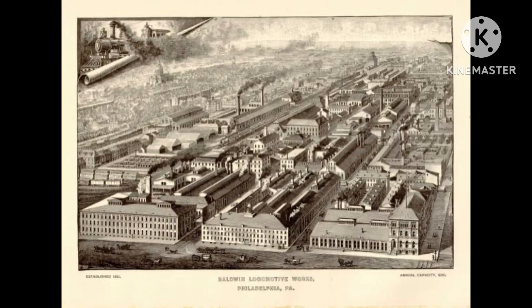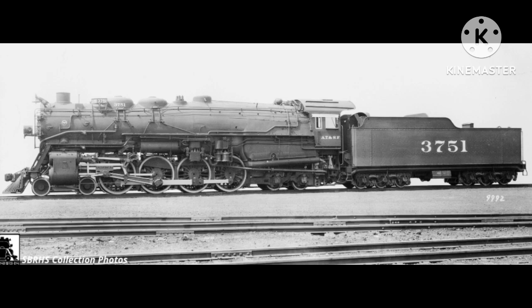At Eddystone, Pennsylvania, near today's Philadelphia, the Santa Fe Railway had paid the Baldwin Locomotive Works $99,712.77 for a new steam locomotive. And for the first time ever, the Baldwin Locomotive Works and the Santa Fe would get the first ever 4-4-8 Northern. Then came out Santa Fe 3751.